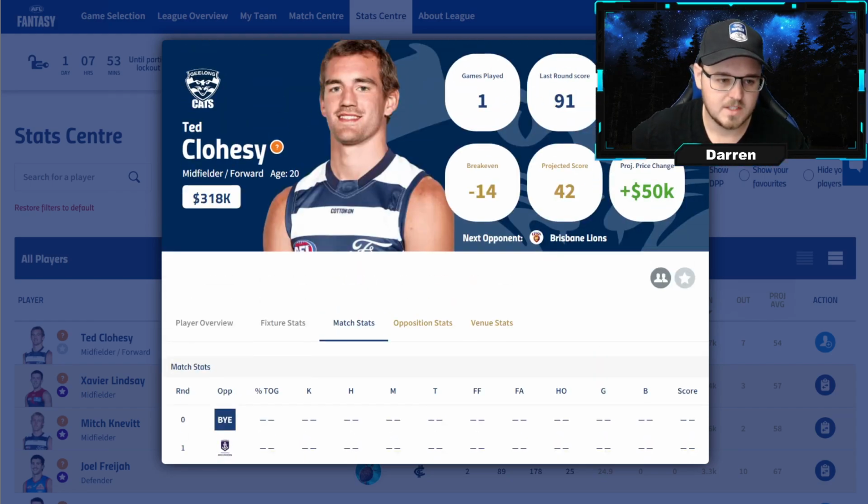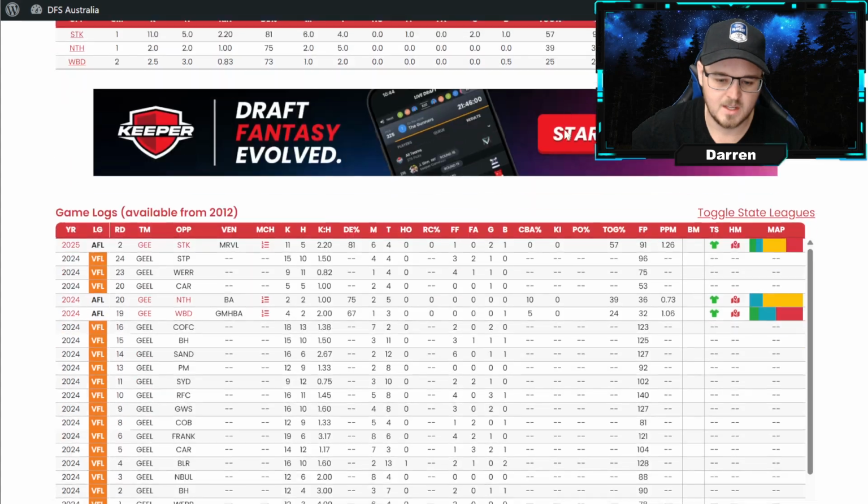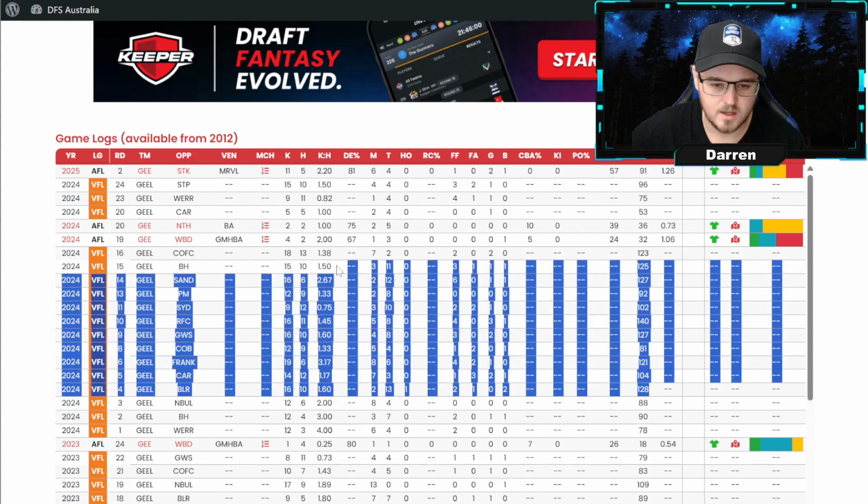So I had to do a bit more of a deep dive on what this kid is about. He is 20 years old. He's played 4 games in his career now. All of them have been in the green vest. But looking at his junior numbers, the VFL numbers from last year, he is a massive scorer, consistently averaging sort of 120, had a ceiling of 140s.